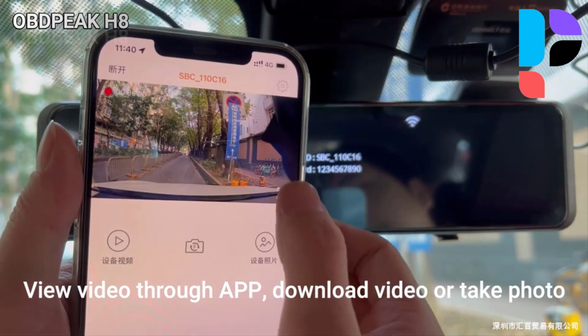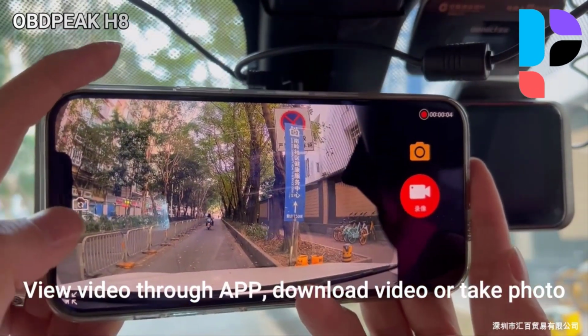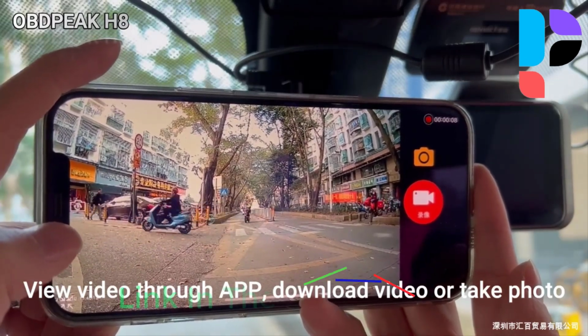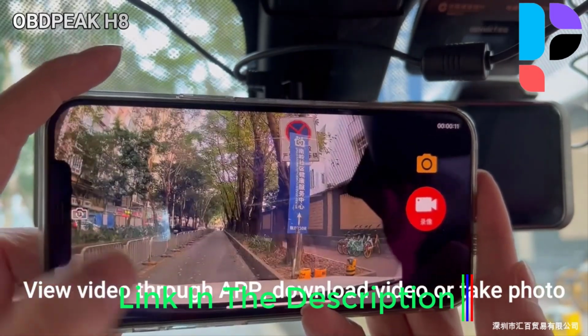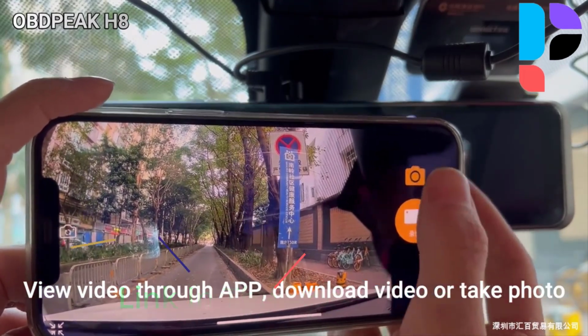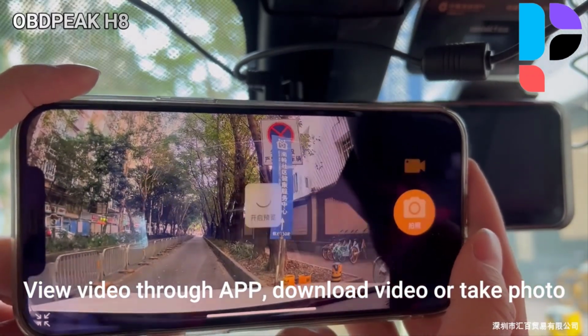Both cameras have wide-angle lenses, reducing blind spots and capturing a broader view of the road. Easily connect to your smartphone to view and download footage via a dedicated app. The built-in GPS logs your driving route, speed and location, which can be useful for trip reviews and providing evidence in case of an incident.